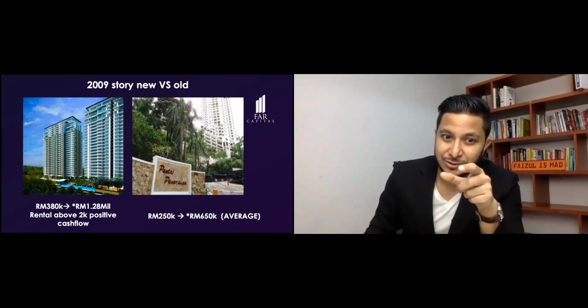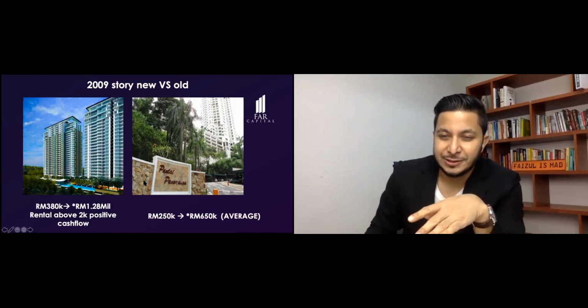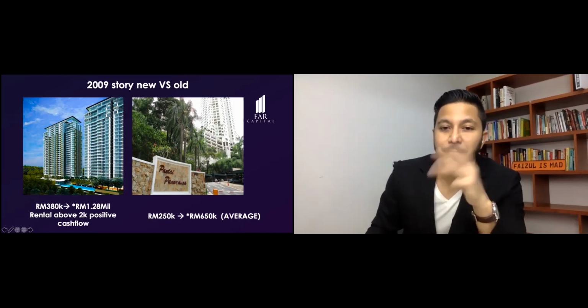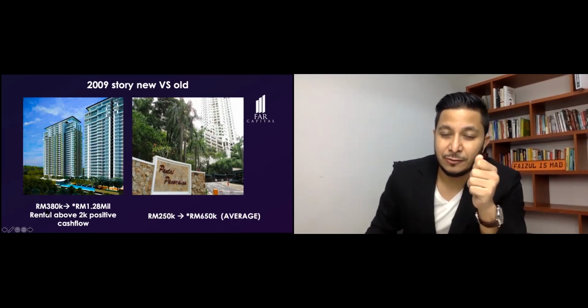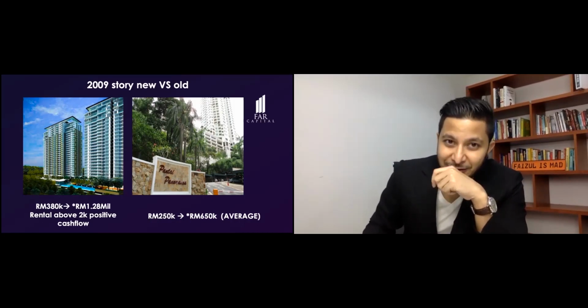380,000 for large units. Fast forward 10 years, Pantai Panorama went from 250 to 650,000, so not bad, slightly over 100% capital gains. But Park Residence went from 380,000 to 1.28 million average in 2019.